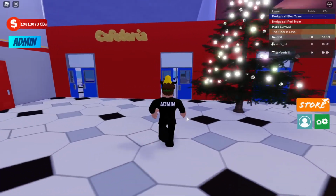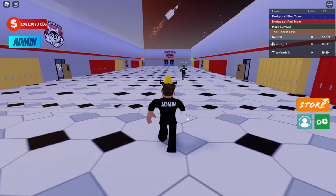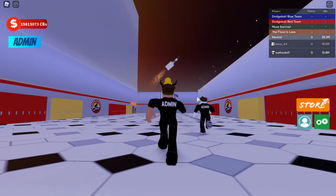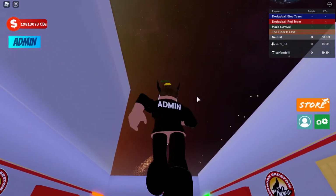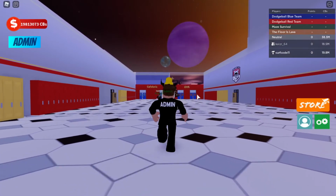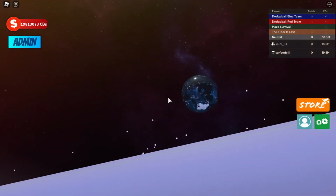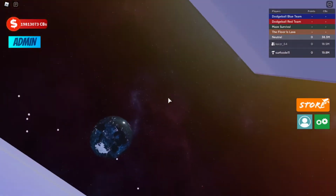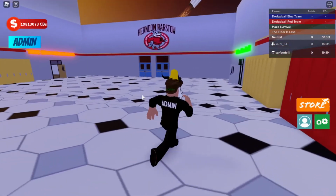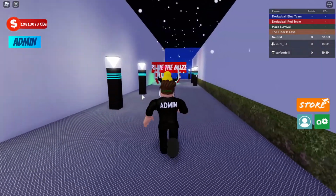So right now we are currently in Herndon Barstow. As you can see, the framework is going to be the same, but again, we try to decorate based off of theme. They wanted more of a science theme, a space exploration theme, exactly. And if you look up over here, you'll notice that the roof is missing, and we introduced a couple planets, some stars, a spaceship, really cool stuff like that. On the walls, we have the Herndon Barstow logos all over the place.